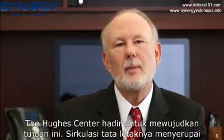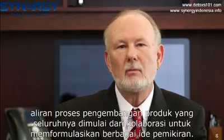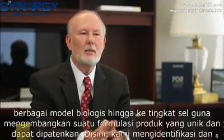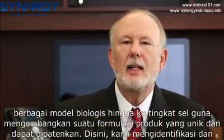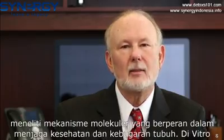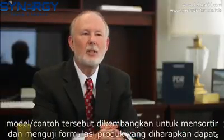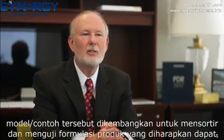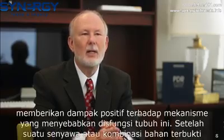Its circular layout mimics the flow of new product development, which all begins with collaboration to formulate ideas. Once the product idea is conceived, it moves to our innovation labs, where we utilize cell-based biological models to develop a unique patentable product formulation. Here we identify and target the underlying molecular mechanisms involved in health and wellness. In vitro models are then developed to screen and test product formulations intended to positively affect these dysfunctional underlying mechanisms.